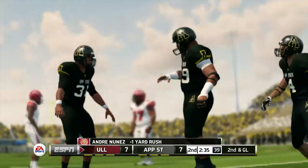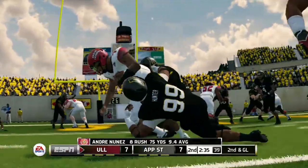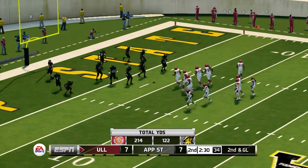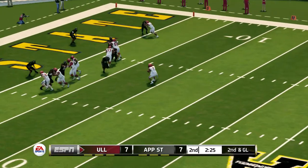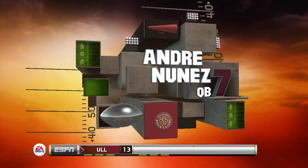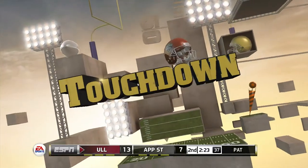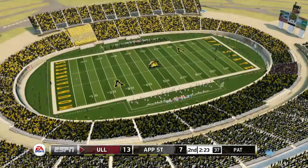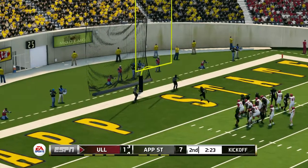And they hit him in the backfield. That brings up second and goal. We've got second and goal. Ball on the 3-yard line. And he gets the touchdown. Great job of finding the space to run and just bursting in for 6. And he tacks on the extra point.